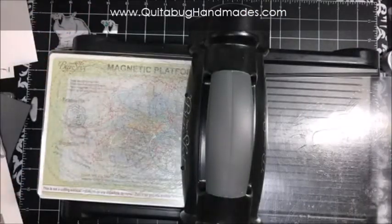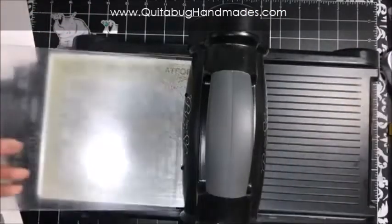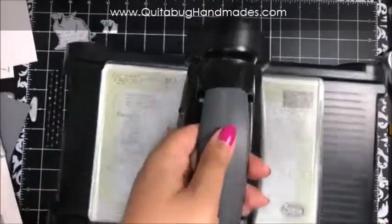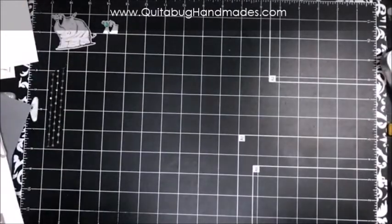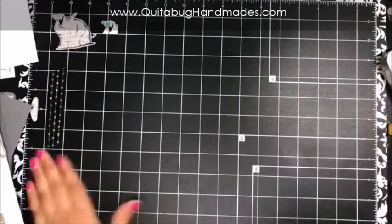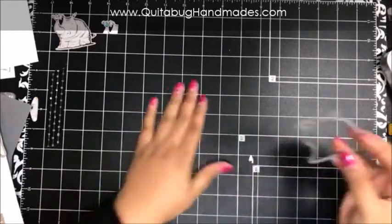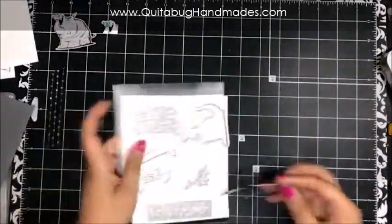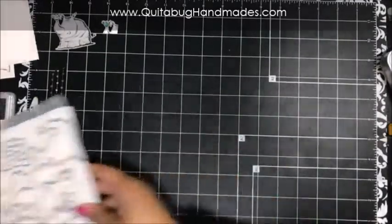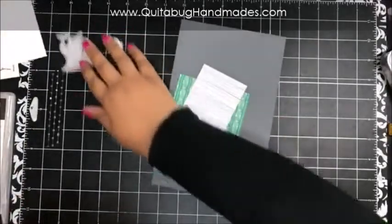Okay, let's move that scrap out of the way, and I'll put the Big Shot back. All right, so there we go. So cute. I love when you have matching dies to die cut everything out. Love that. All right, so now let me bring in these pieces.